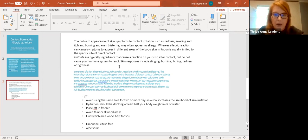Some tips to help avoid this: avoid using the same area for two or more days. I've been stubborn. I know even on the label, it says rotate your DFT places. Well, guess what? I spray tan. I don't want to have patches.